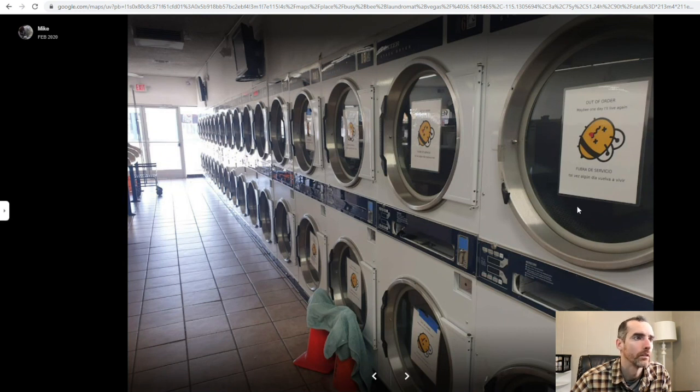Oh wow. 1, 2, 3, 4, 5, 6, 7, 8, 9. 9 dryers out of order. I wonder what's going on there. This is February 2020. Oh, lint traps are gone.